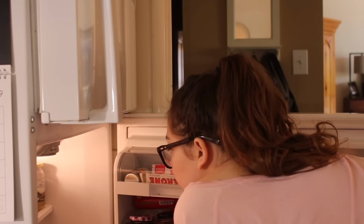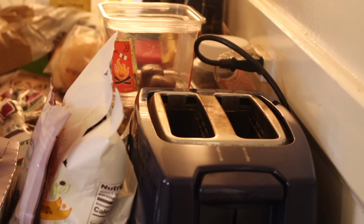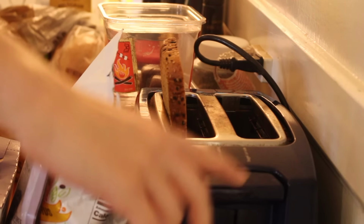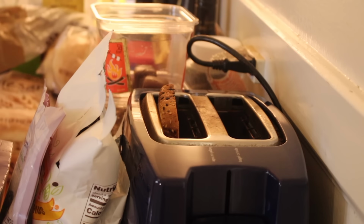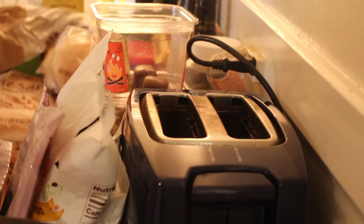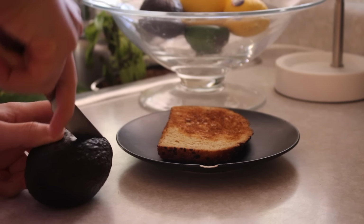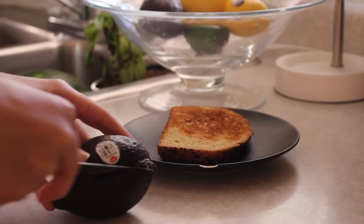And now it's breakfast time. I'm gonna look for something to eat. Usually I just go with something simple like a smoothie, but today I am going to go for some avocado toast. I have to say, I don't really make avocado toast that often, but I was really in the mood for something kind of more refreshing but filling.